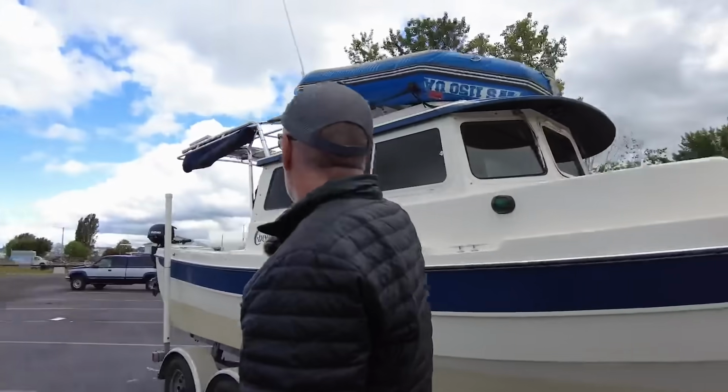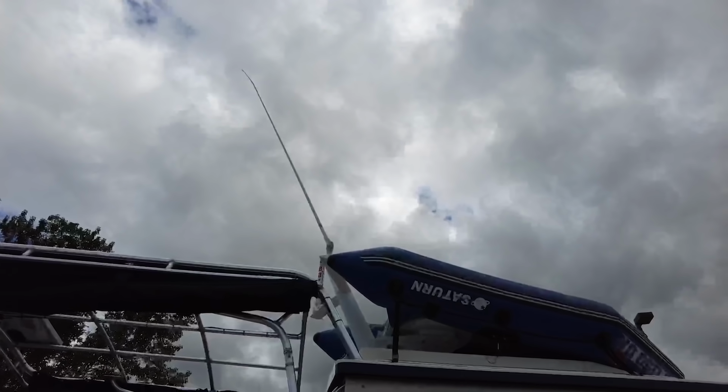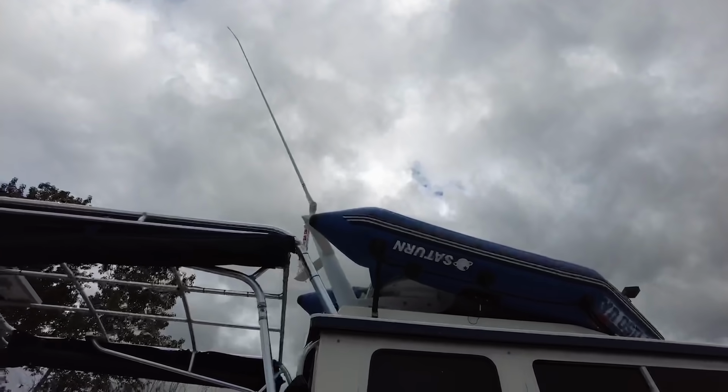On the top we have the VHF antenna, and then also we have an all-around light, which is LED, and so it doesn't drain the batteries at night.